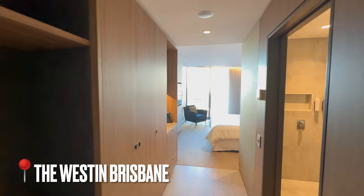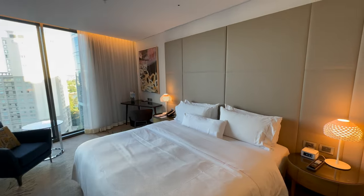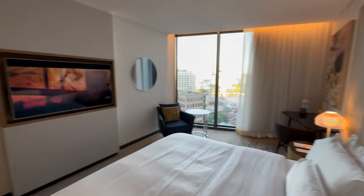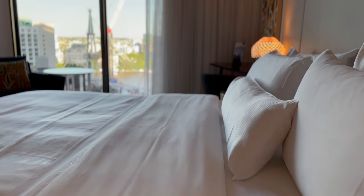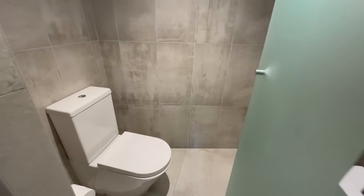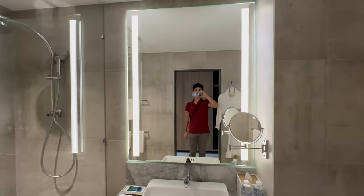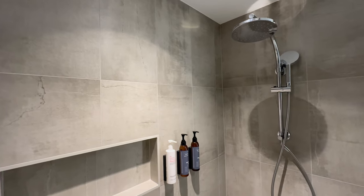So we got upgraded to a very large king room on the top floor, 16th floor. It's cheaper than Hilton and surprisingly nicer than Hilton, especially with a swimming pool, which I'll show you tomorrow. The bed is super big and comfy, one of the best hotel beds ever. Bathroom is massive as well, sadly there's no bathtub. But hey, we got rain shower.